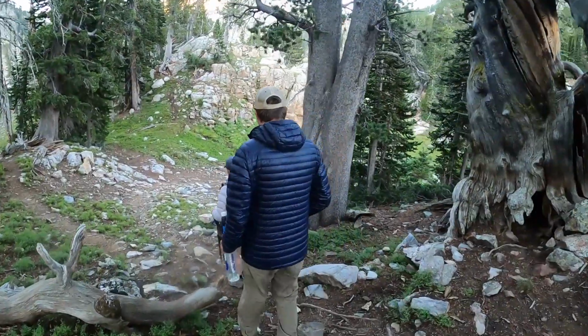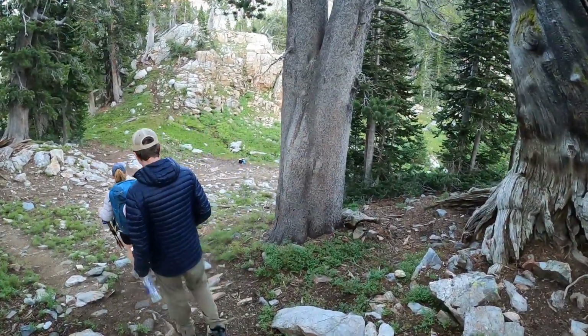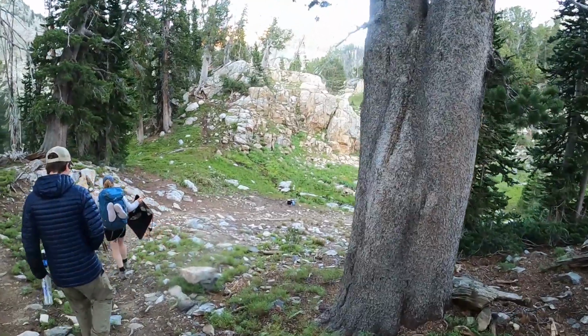How's our bear cam look down there? Untouched. No bears tonight.